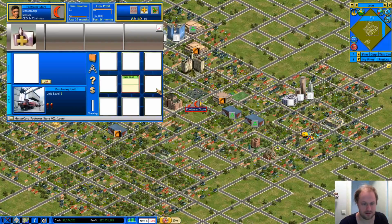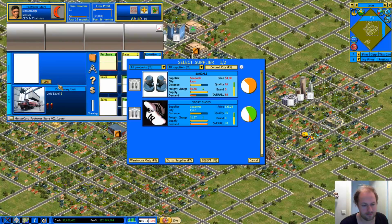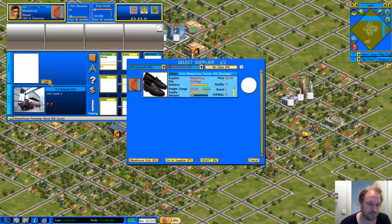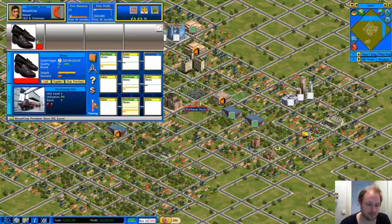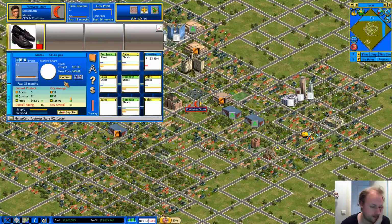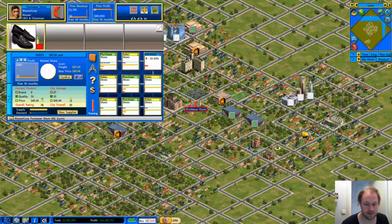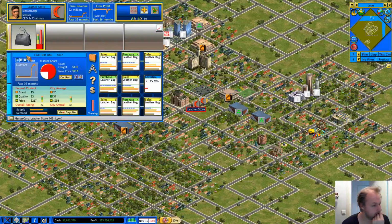And let's do this one. Shoes. Crank up the training. Link to radio station. Overpriced like crazy. Yep. That's good. I'm happy with that. Can increase price. It's really nice.